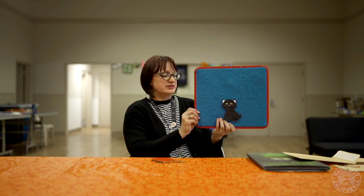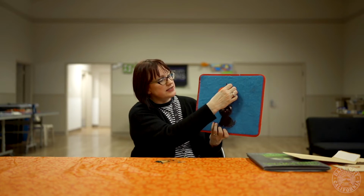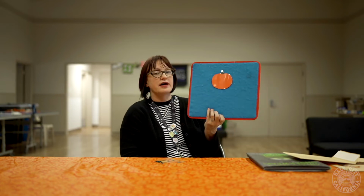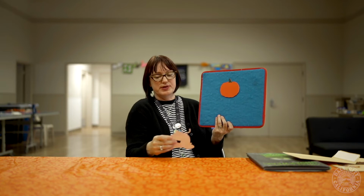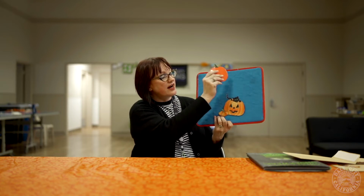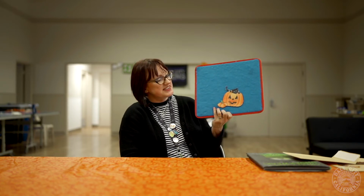Black cat, what do you see? I see an orange pumpkin looking at me. Orange pumpkin, what do you see? And then the orange pumpkin sees a jack-o'-lantern looking at me.